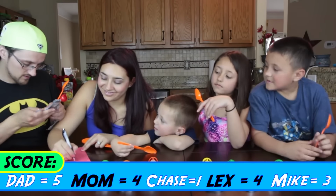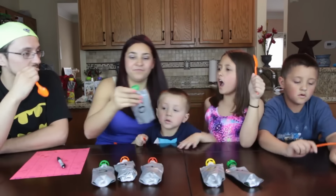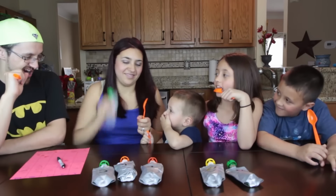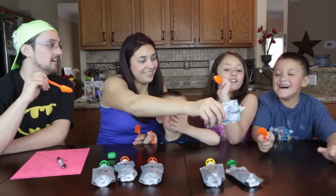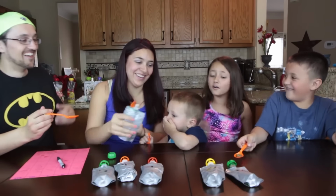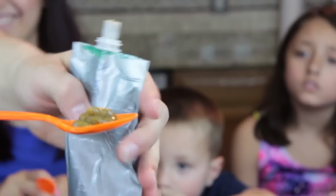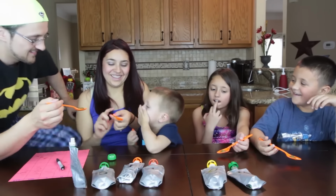Apricot. Sorry. I'm gonna do this one. No, it's green. Sorry. Wow, that's how you know it's good. Why did I put so much on my spoon? Oh my gosh, this looks like what Chase used to do in his diaper.